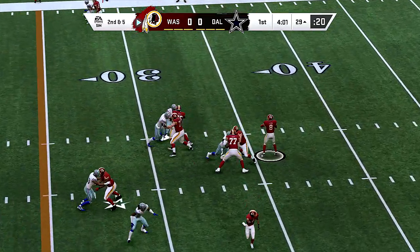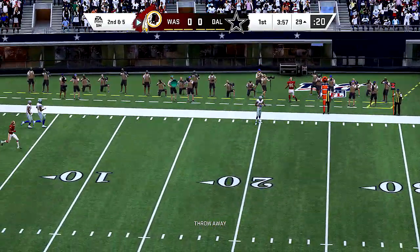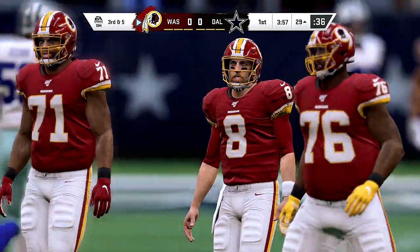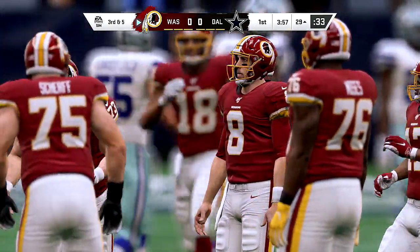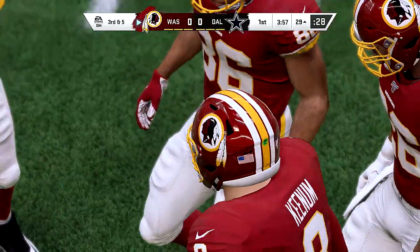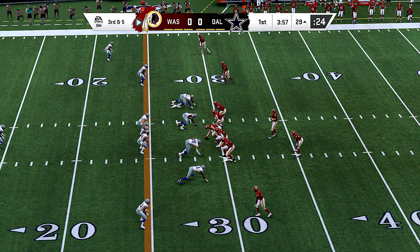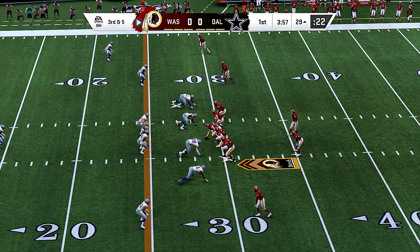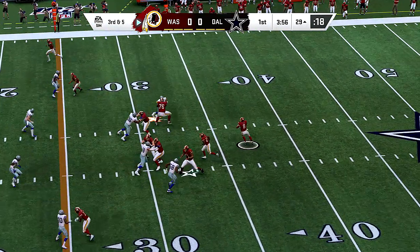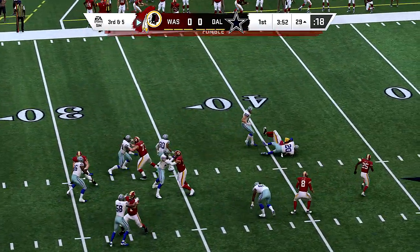Now a play fake, and it's Keenum. Looking right sideline, but it's incomplete. They come up now 3rd and 5 following the incomplete pass. Go, go, go. A shotgun snap for Keenum. Well, Keenum has it knocked away. It's loose.